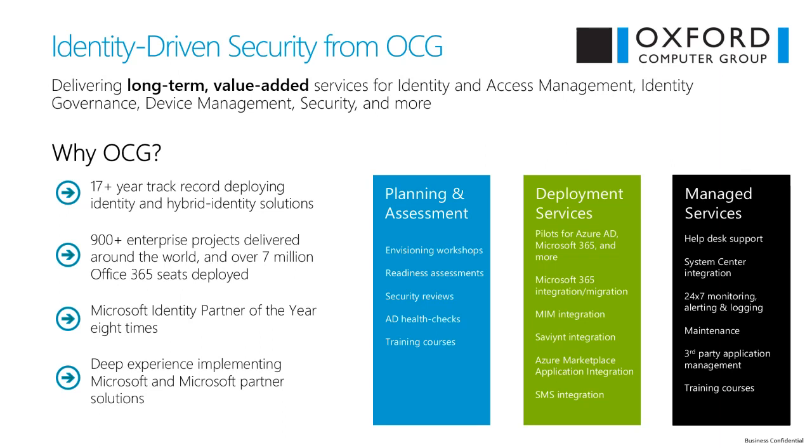My background is 25 years in information technology, largely in infrastructure, compute, network, and storage. But for the past 5 years, I've been focused on security and the enterprise mobility and security suite.